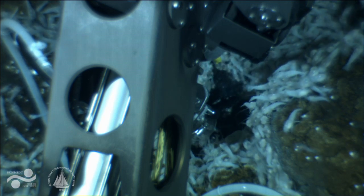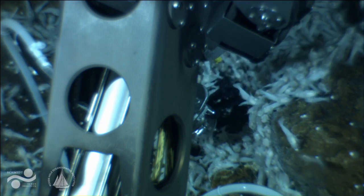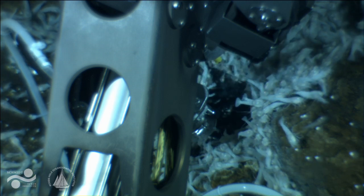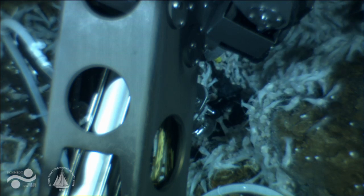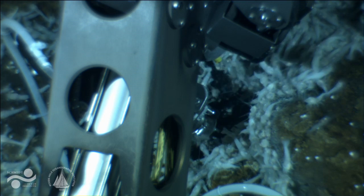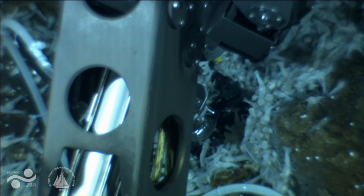We do know, from some studies done on vent sites, that they can actually see when it's high tide and low tide 3,500 meters up, and that the rate of flow in and out of the seafloor changes daily with high tides and low tides. It's a crazy thing. So the water's basically being pumped up and down across the rocks.